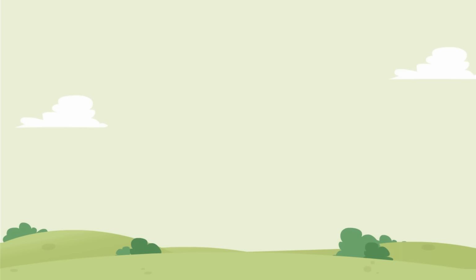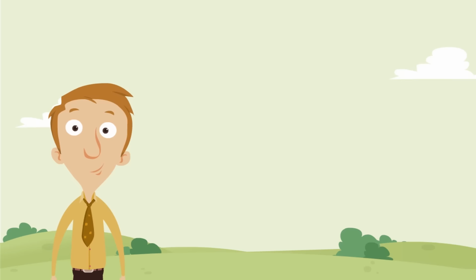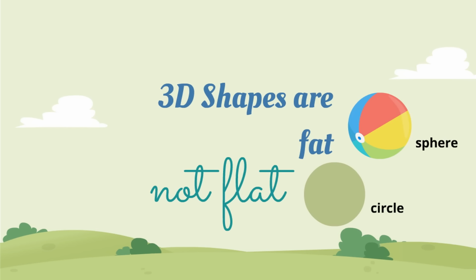So as we're starting out, it's important to remember what makes a 3D shape a 3D shape. There's an old rhyme that says 3D shapes are fat, not flat. And you can see that with the sphere, which is a 3D shape we're about to learn, and the circle. The circle is flat, but the sphere is 3D. It's three-dimensional. All the shapes are like that. So let's learn all these 3D shapes.